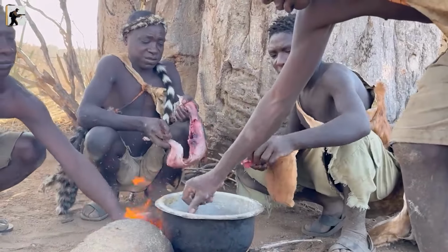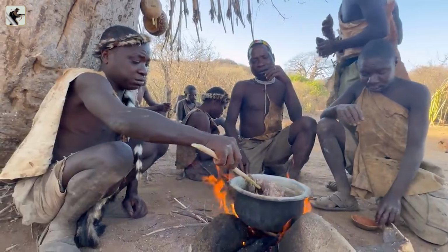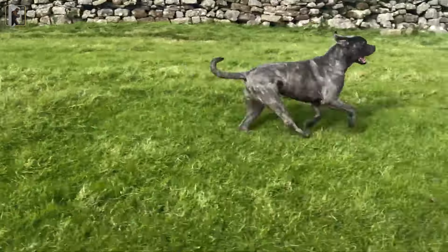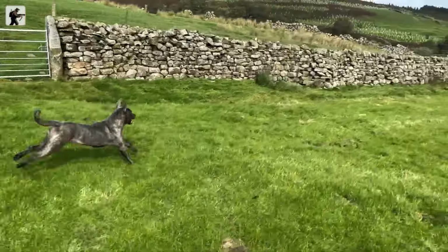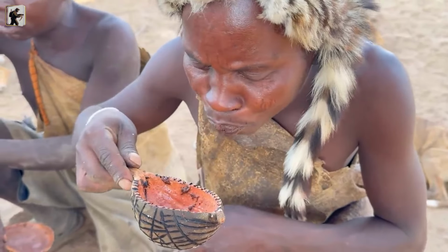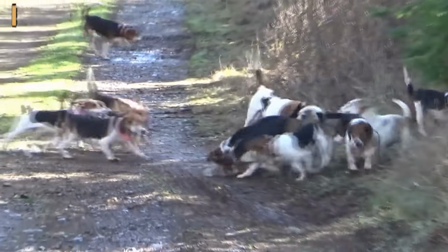Additionally, socially, hunting with dogs is more than just a means of acquiring food. It is also an important cultural activity for the Hadza. The use of dogs in hunting is passed down through generations, with young boys learning the trade from their fathers and older male relatives.